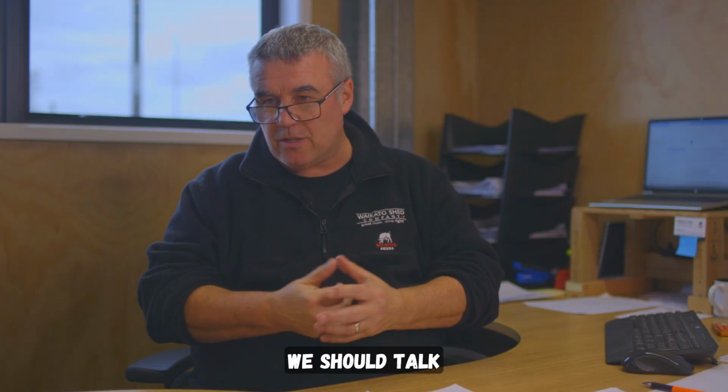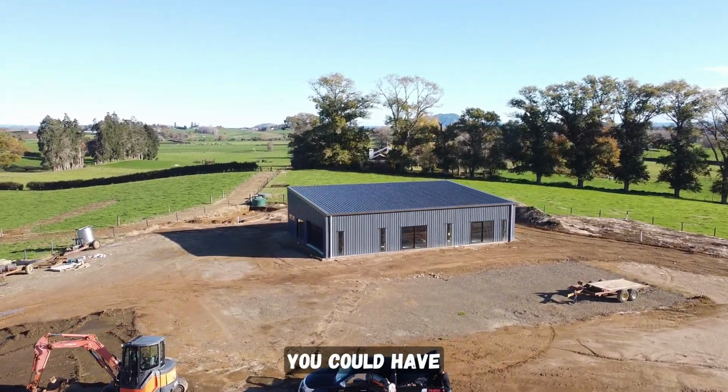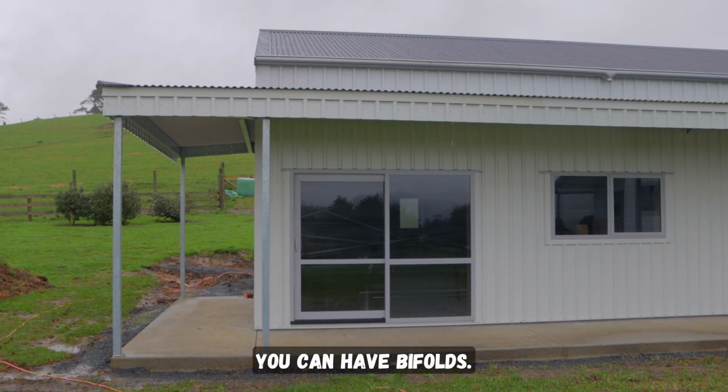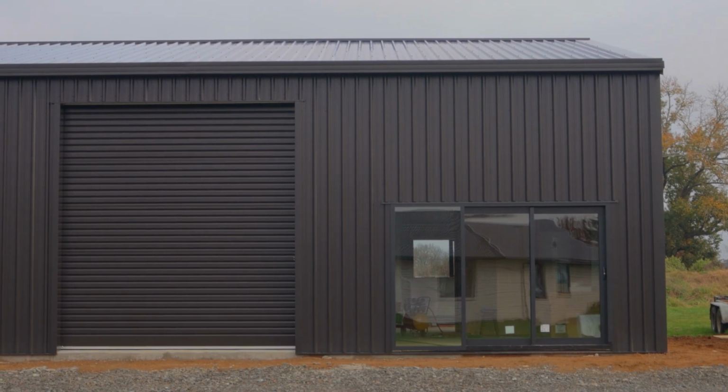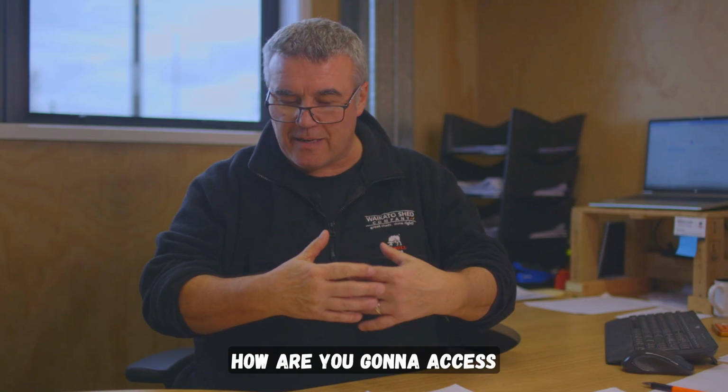How about the joinery? We should talk about the joinery. You could have some really nice big tall windows. You could have small windows. You could have big sliding or stacking doors. You can have bifolds. What do you want? Which way do you want them to slide? Where do you want them? How are you going to access everything?